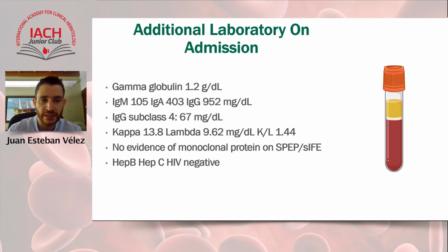The subclasses of IgG, here I brought the IgG4, which was 67 milligrams per deciliter. We will see which is the point for thinking in IgG4 disease, and which was mainly normal here. Kappa lambda ratio 1.4, which showed a normal ratio for these two light chains, and no evidence of monoclonal protein on the SPEP or the immunofixation. The viral tests for hepatitis B, hepatitis C, and HIV were negative.